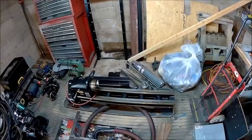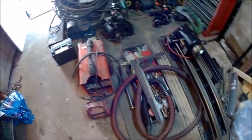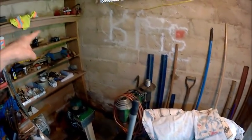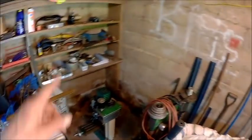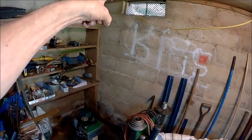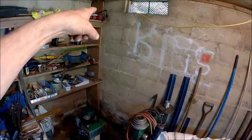We haven't decided yet how we're going to do all this, but there's the tools laying on the floor. The lathe is going to go right here, and we're probably going to put a breaker box back there. That would be that big boy. We'll put the breaker box there, run the line out there, and hopefully we'll find a way to go out.